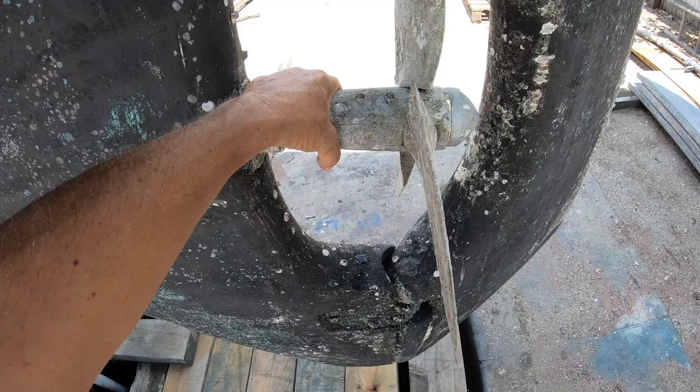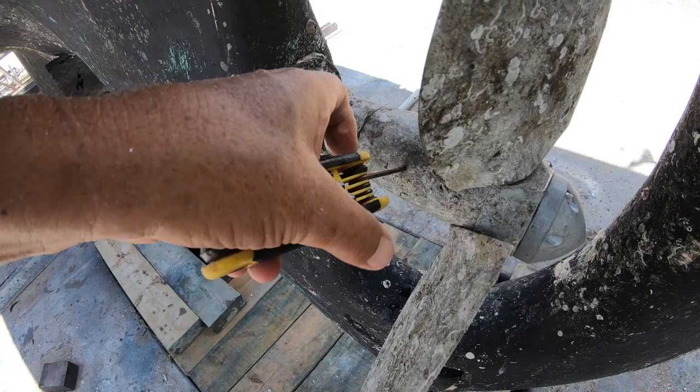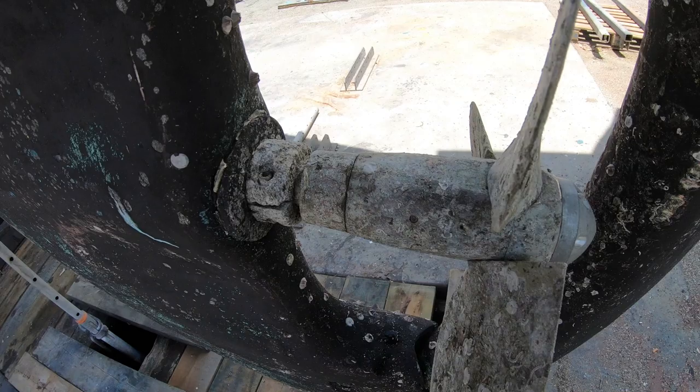Anyway, back to taking the grub screw out without dropping it in the dreaded pit. And then my friend Dan from Good Sunday Diesel is apparently going to come along and we're going to screw a grease nipple in there and pump this full of waterproof grease.